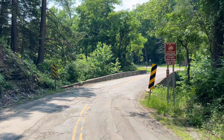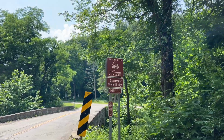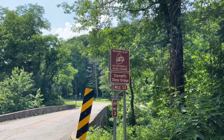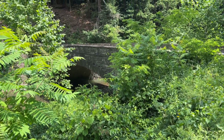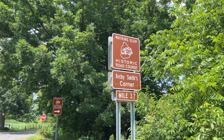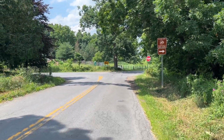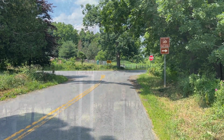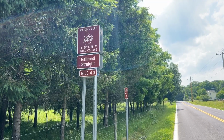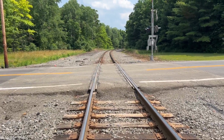And making progress to the 3-mile mark, we have Cornet's Stone Bridge. Next up is a hard right at Archie Smith's corner. Of course, they weren't stopping during the race. Going to blow right through that stop sign. Mile 4 brings us to the railroad straight, where we will hop over the same railroad tracks that we just went under not too long ago.